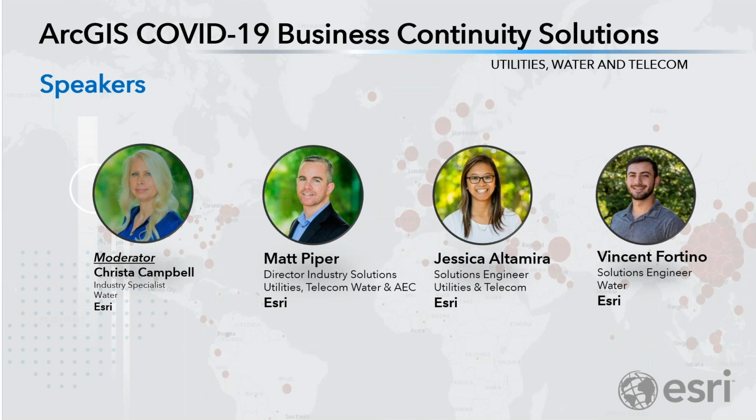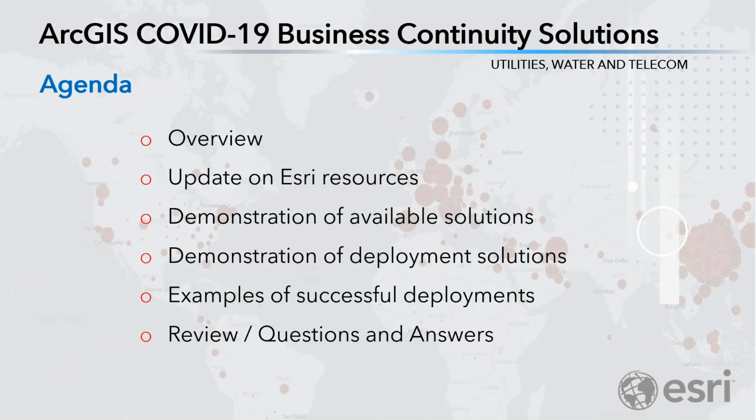Today's agenda. Matt will begin with a discussion surrounding COVID-19 impacts and ESRI resources. Vince will demonstrate several of the solutions ESRI has developed in response to COVID-19, and Jessica will demonstrate how you can get started. We will share a couple of examples of how utilities are using the solutions and wrap up with questions. Matt, let's get started.